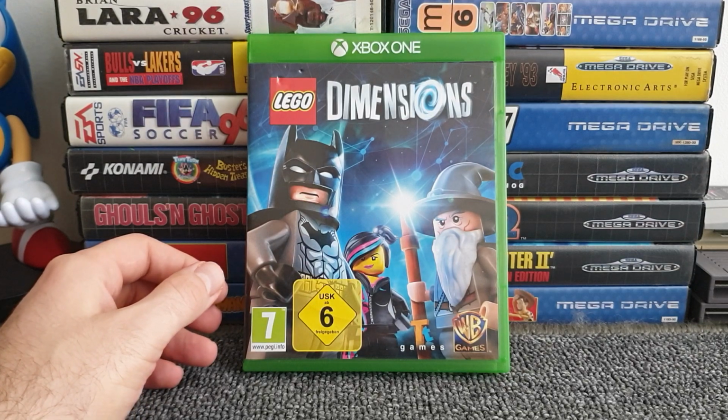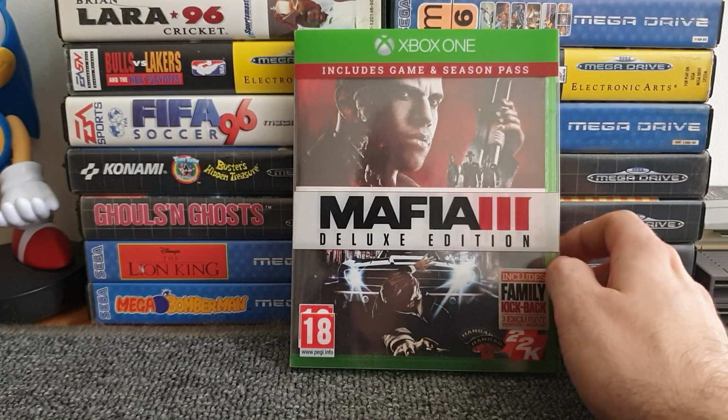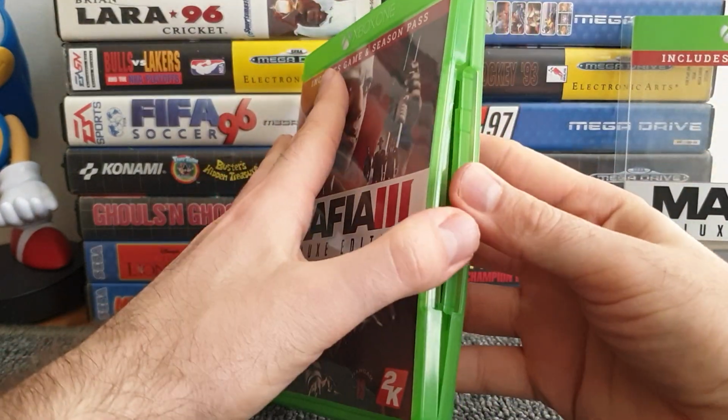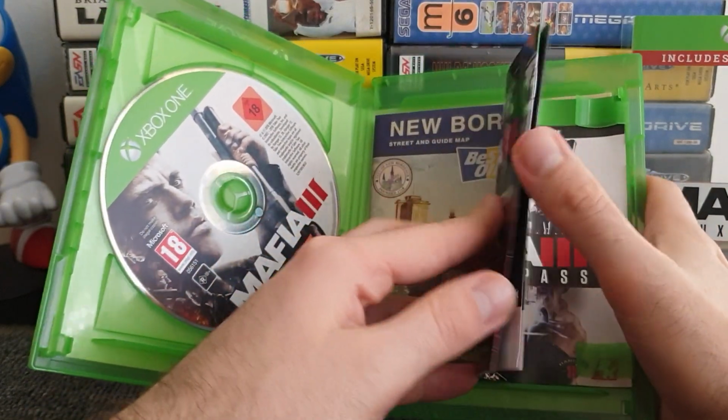Okay, next up, bought this again because it was just in fantastic condition. Nice steelbook. We've got Mafia 3 Deluxe Edition. Haven't got round to playing this as well. In fact, it's not a steelbook. It's just a slipcase. My bad. But everything is in there as well. And I say I'm a sucker for a slipcase anyway.